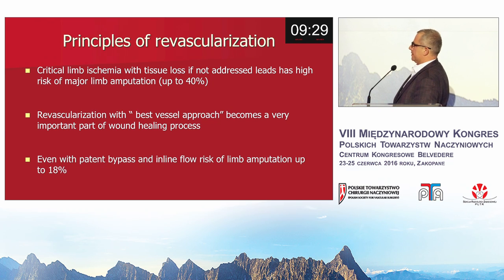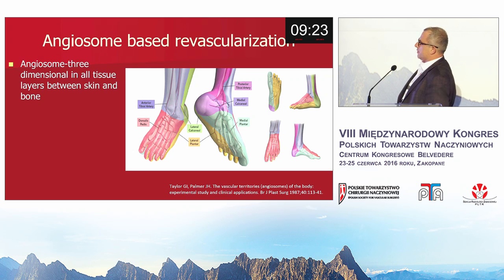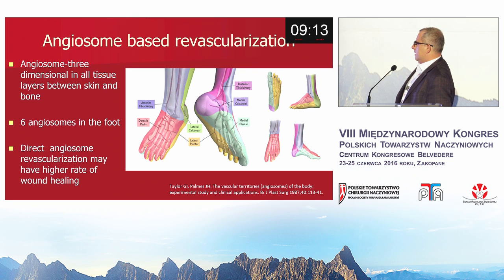So I think we're very familiar with this angiosome-based revascularization concept, angiosome being a three-dimensional tissue block between skin and the bone. It's approximately 40 angiosomes in the body with 6 in the foot. And it's been hypothesized that direct angiosome revascularization may have a higher rate of wound healing.